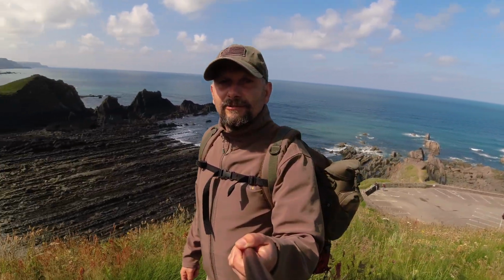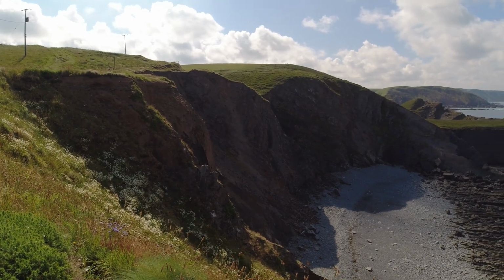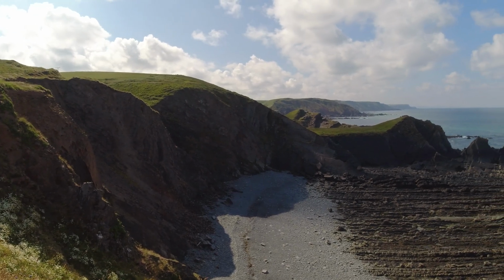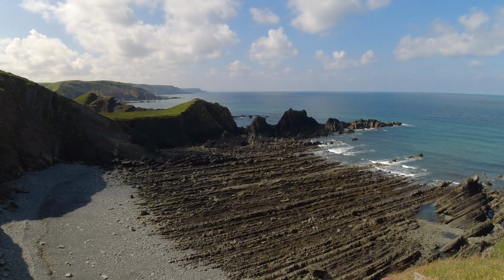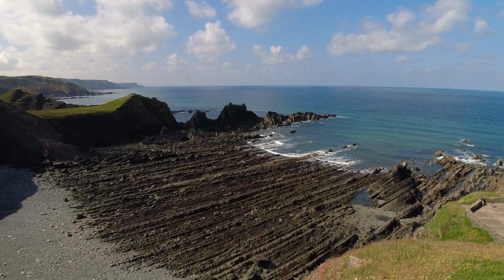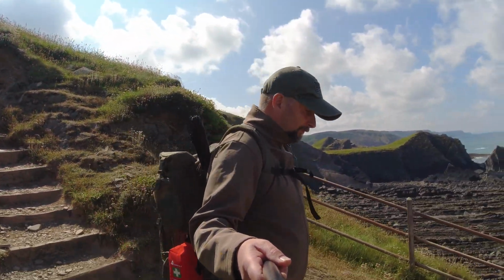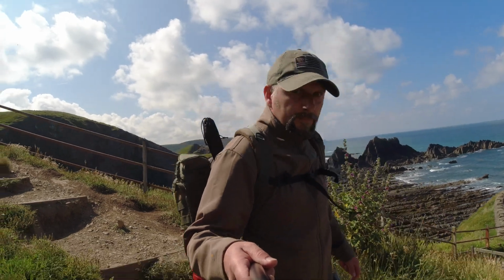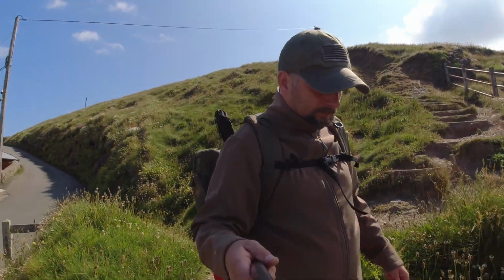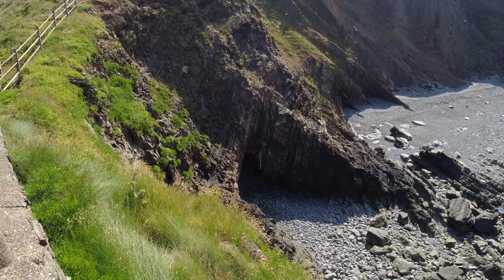We are right at the edge of the cliff right now, where they advise not to go, but I couldn't not go because I need to show you how beautiful those cliffs are. So just take a look. Immediately right here there is a first cave, a potential arch forming.